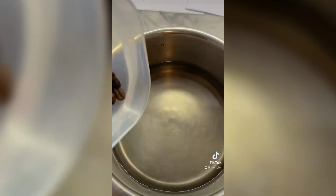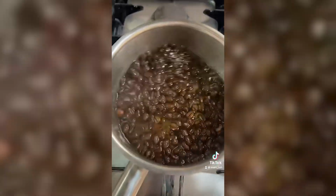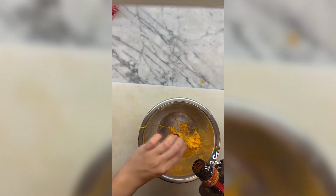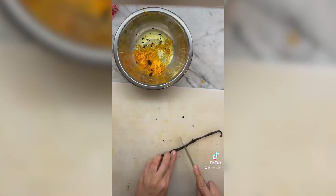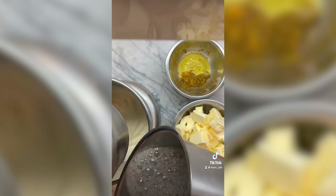While all that was going on, I went ahead and prepared a roasted coffee bean syrup and made my flavoring for the buttercream. So I'm zesting 2 oranges, adding in a shot of Grand Marnier liqueur, and cutting open 1 vanilla pod, and this is going to be our flavoring for the buttercream. For our buttercream, I went ahead and made an Italian meringue based buttercream, which in my opinion is much more stable than a regular buttercream.